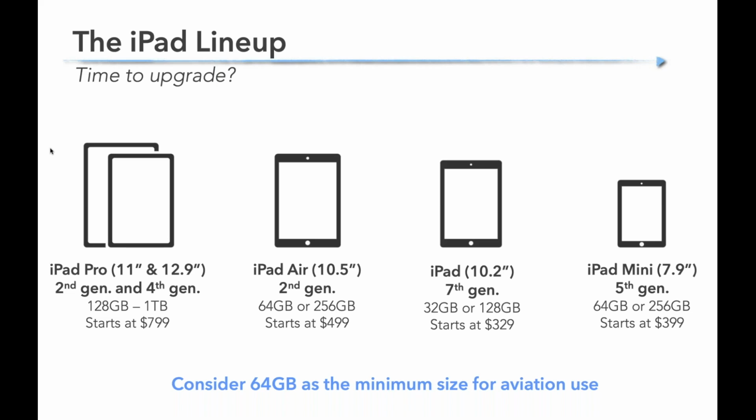The only thing I'll say about any of those when considering the three larger sizes is just make sure to consider the 64 gigabyte size as a minimum, which really comes into play if you're looking at that 10.2-inch iPad screen there, which is either offered at 32 or 128 gigabytes. I've seen time and time again pilots not purchase enough memory storage space up front, and then they're kicking themselves later. Say ForeFlight or Garmin Pilot releases a new database or new features that require more memory. And again, you're probably going to use this product outside of aviation, so you want to have room for your photos, documents, that kind of thing.